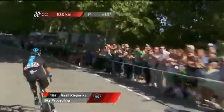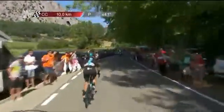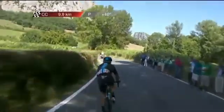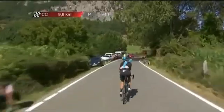Yeah, it did look like he'd decided to give up the ghost and wait for the peloton, but he's put his head down again. But the speed that the peloton's moving along has brought this gap down very quickly, and he won't be out there for very much longer.